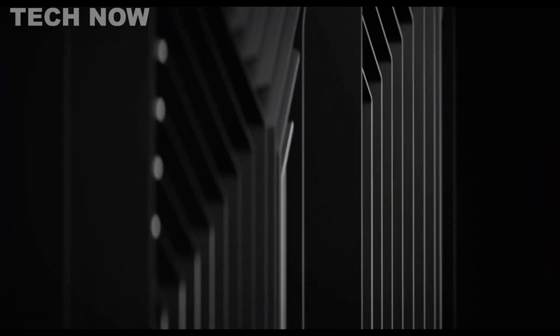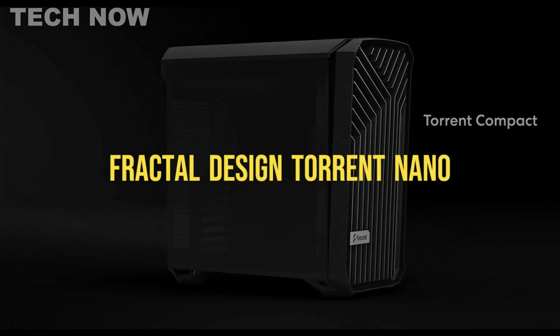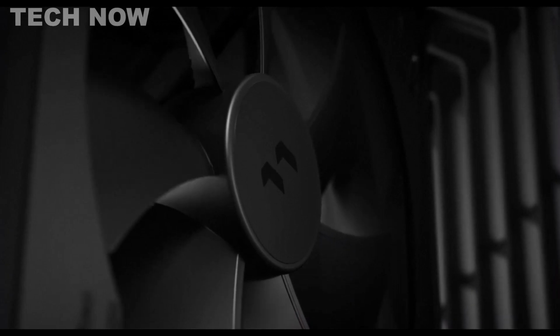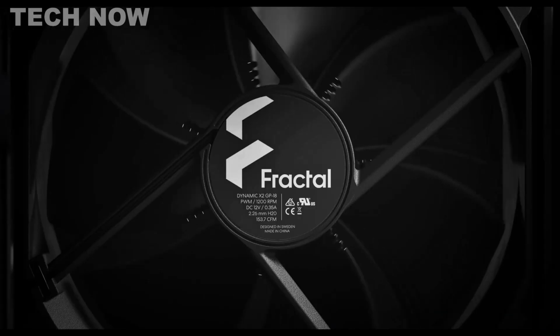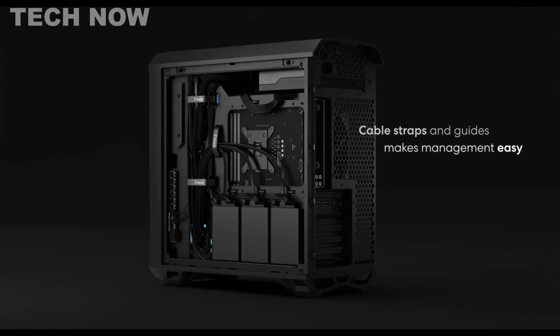The Fractal Design Torrent Nano stands out as a compact powerhouse in the Mini-ITX case category. Although compact, it surprises with its larger dimensions, measuring 14.8 by 8.7 by 16.4 inches, HWD. A smaller iteration of the full-sized Fractal Design Torrent, this Mini-ITX case inherits beloved features from its predecessor.